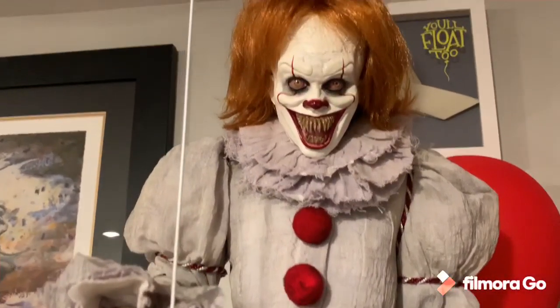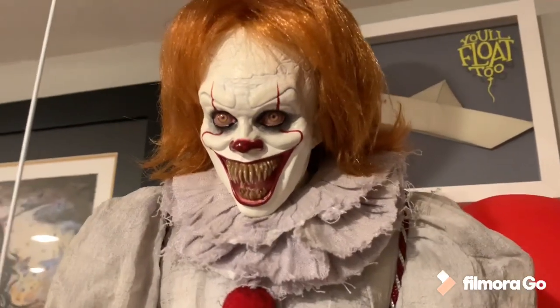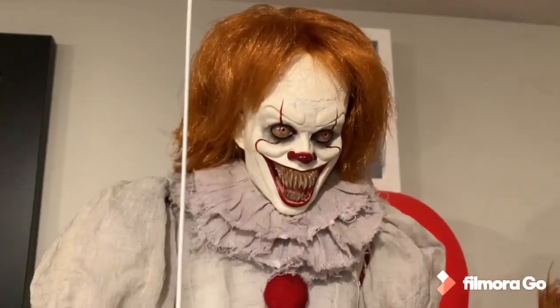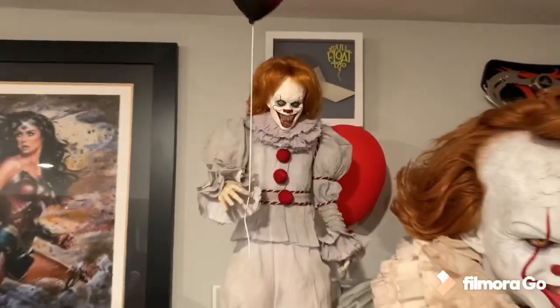But that face sculpt is absolutely amazing. Has glass eyes for a 1/3 scale. Translucent resin, real hair. The balloon. They just absolutely killed it. It looks absolutely amazing. I love it.